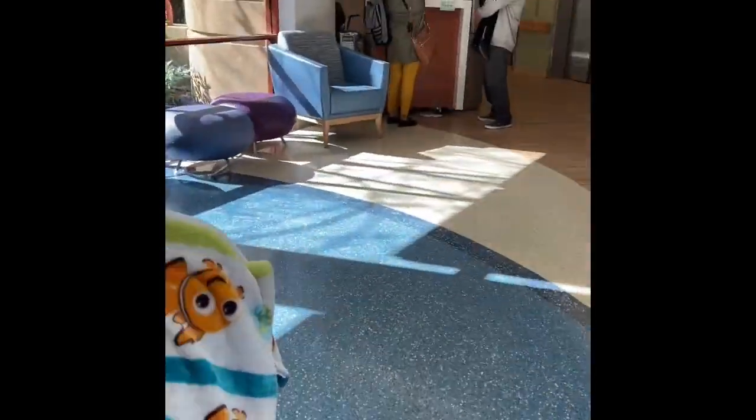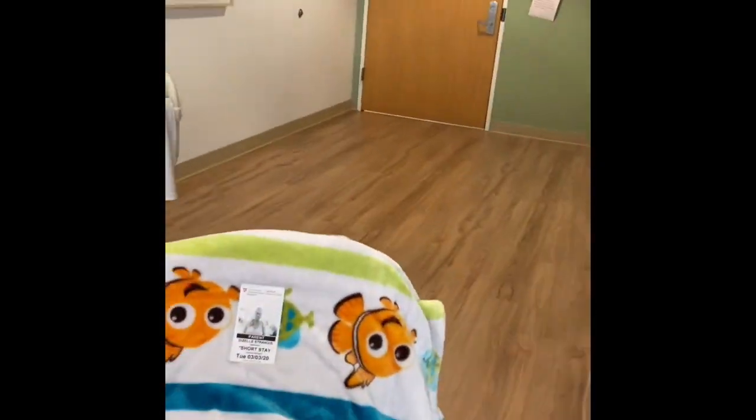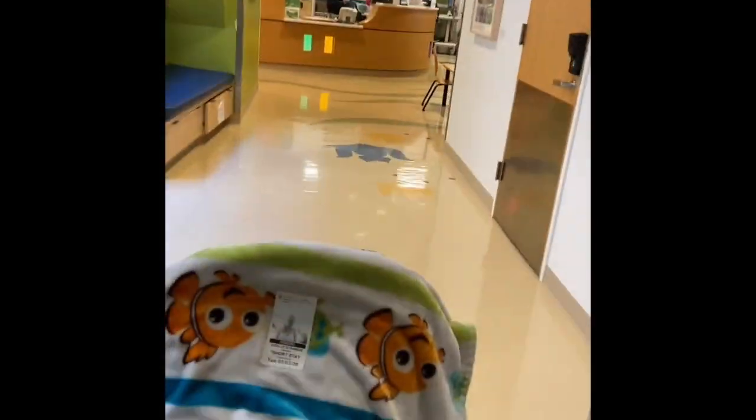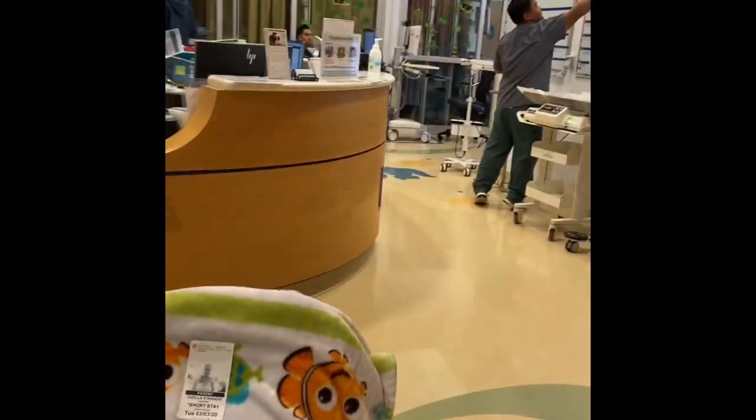When he was a baby, it wasn't so much a problem. So this is the entrance. When you come in, you have to get a badge and you have to make sure that they know who you are and who your children are. And this is the SSS unit where Gabriel gets all of his infusions, all of his bigger shots or medications done. This is the room.